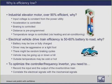Well, in order to optimize the frequency inverter, we need to record the input and the output of the inverter and correlate these electrical signals with the mechanical signals, for example, the output of the torque.